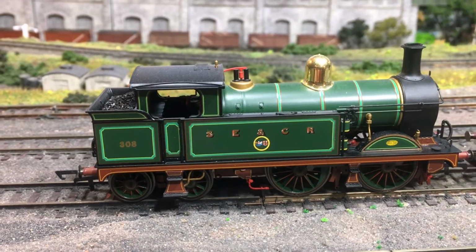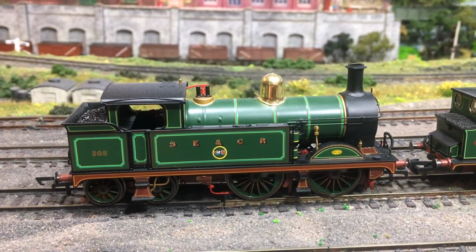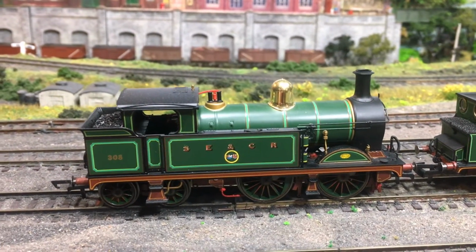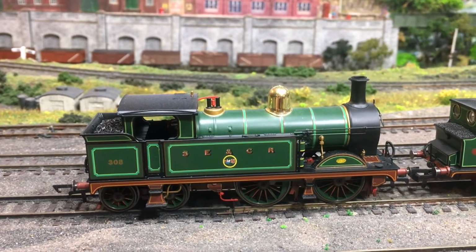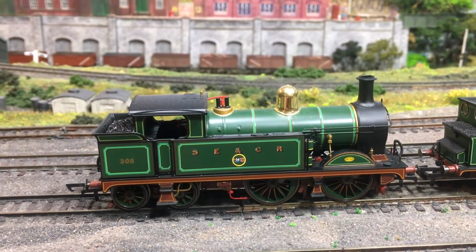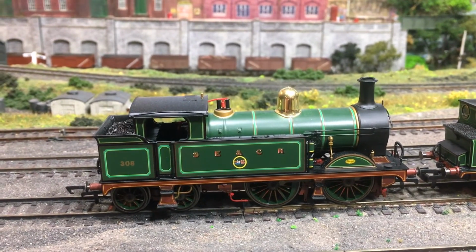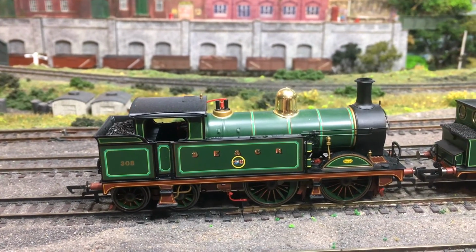The dome as well is of a polished metallicized finish, and it really is quite shiny, and I'll talk a little bit more about that as we move on to some of the later models, because in real life these shiny domes did bring in problems all of their own in terms of sunlight reflecting off them and dazzling the crew trying to see where they were going.